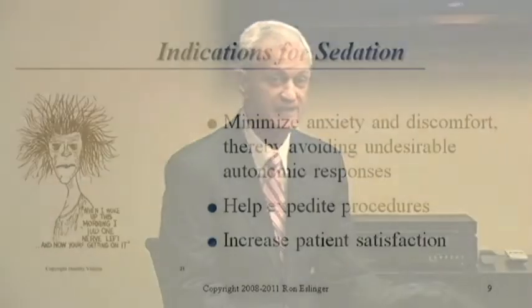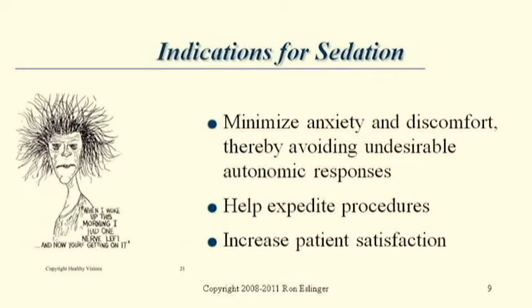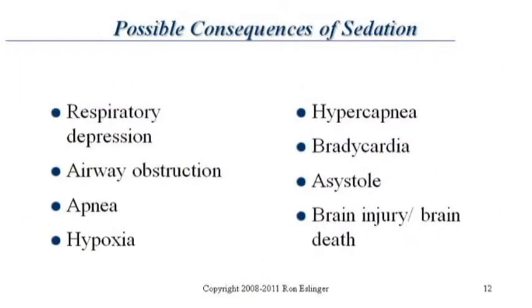We're going to talk about what the indications are to go through those types of sedation. One of them: we want to minimize anxiety and discomfort, thereby avoiding undesirable autonomic reflexes. And what are autonomic reflexes? Autonomic means automatic, which is fight or flight reflexes. So what can some of the consequences be?